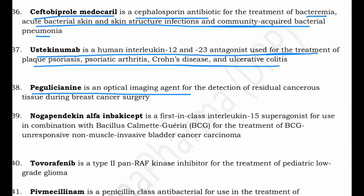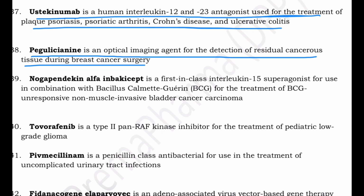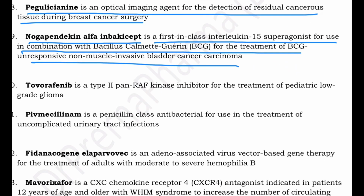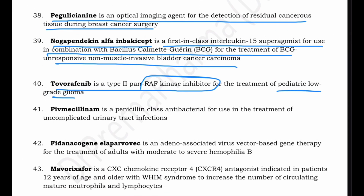Pegulicianine is an optical imaging agent for detection of residual cancerous tissue during breast cancer surgery. Nogapendekin alpha inbacicept is a first-in-class interleukin-15 superagonist for use in combination with Bacillus Calmette-Guérin for the treatment of BCG-unresponsive bladder cancer carcinoma. Tovorafenib is a type 2 pan-RAF kinase inhibitor for treatment of low-grade glioma.